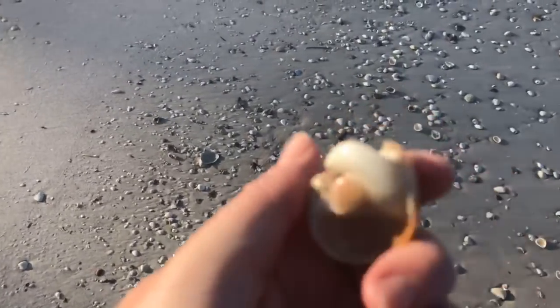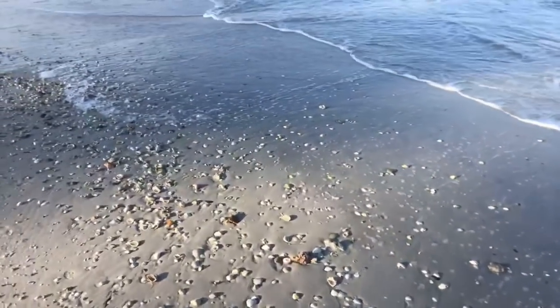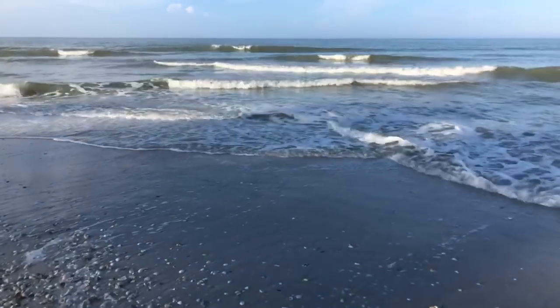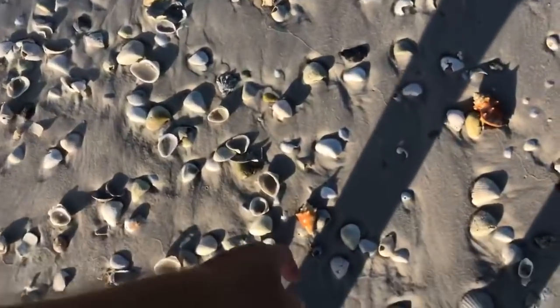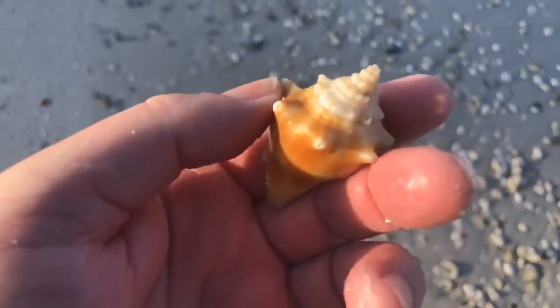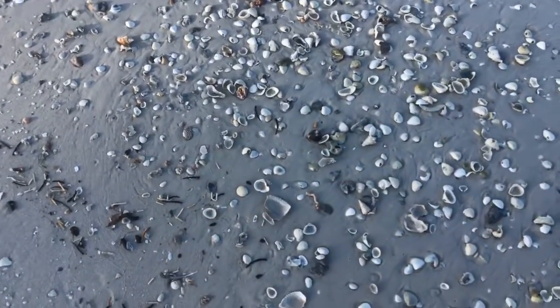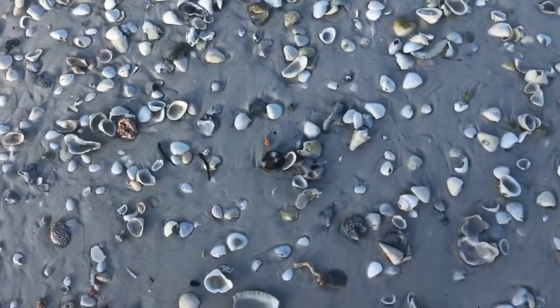Huh. What else is down here? Another. Nothing out of the norm. The little fighting conchs. Worm shells, a little wormy.